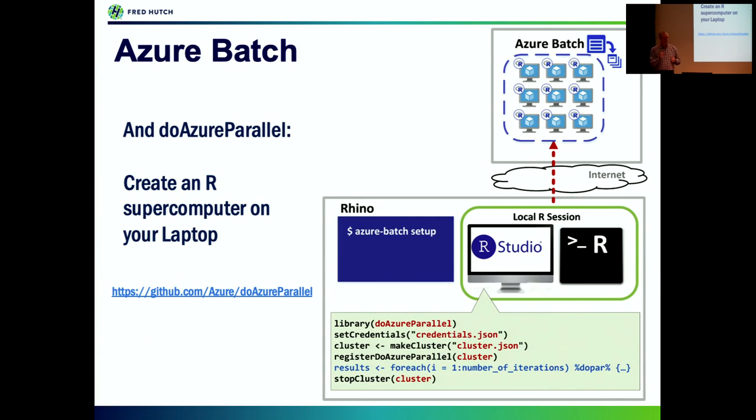It helps to have small payloads. You can stage data ahead of time in the Azure cloud, so you don't have to move it from your laptop through a horrible Wi-Fi connection in a coffee shop. You can have your data pre-staged.